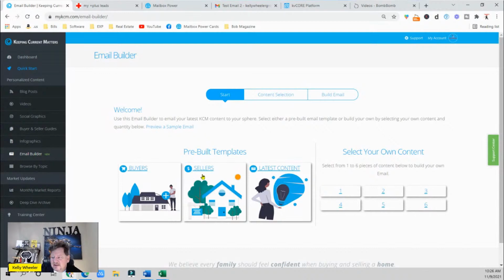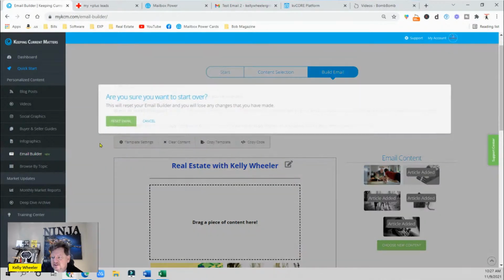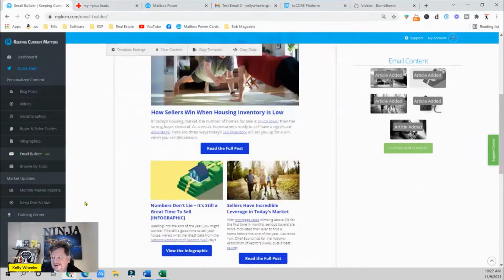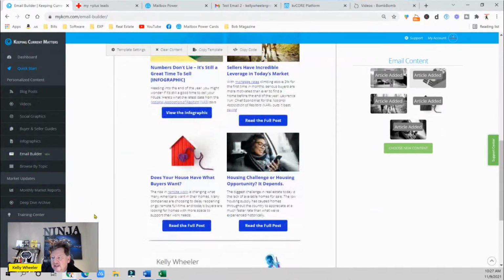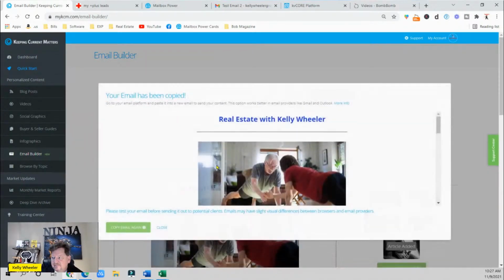I can do one where I pick a pre-done template. So let's just say I'm going to send an email out to sellers. There it is. Oh, hold on a second. Let me start. I just took it off. So I'm going to do sellers. There it is, guys. There's emails done. Now, I can add things if I want. I can put stuff in it. But check this out. All I have to do is copy the template.